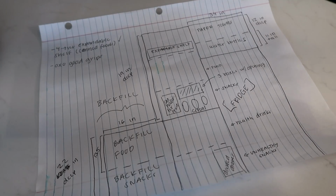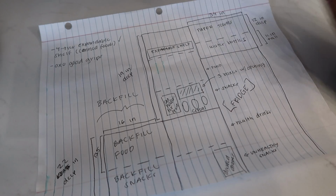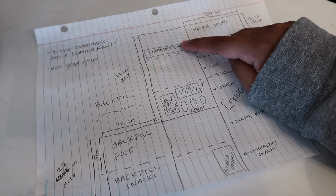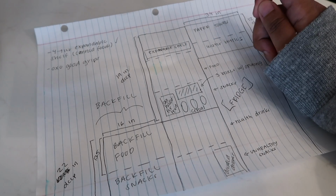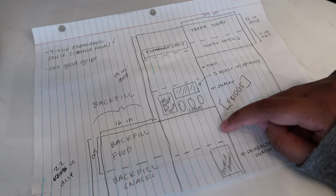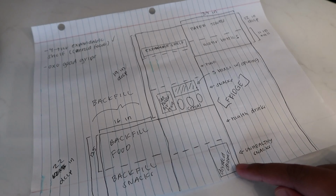Here is the plan that I made. I basically just drew all the cabinets and I want to put paper towels and water bottles in this shelf, the canned goods at the top since we don't really have too many canned goods. Then right here, just different food and snacks. Down here, keep it the same as it was, having the healthier drinks and unhealthy snacks.